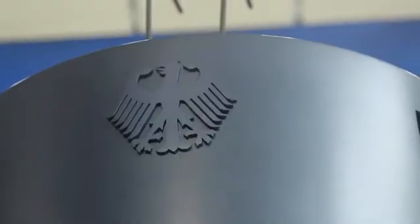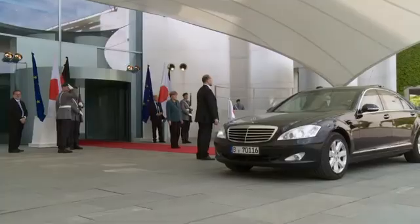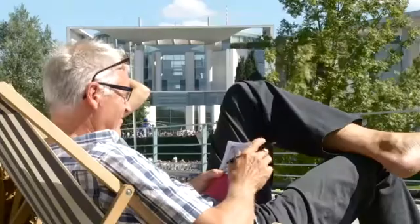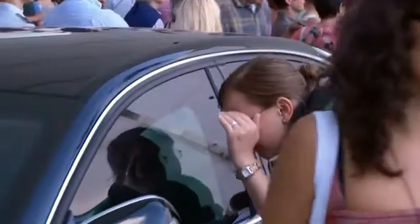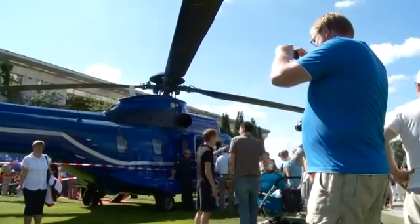The Federal Eagle on one of the two lecterns indicates that this is where the Chancellor stands. But the Federal Chancellery is not only open to state guests. Members of the public can, for instance, look behind the scenes on the open day.